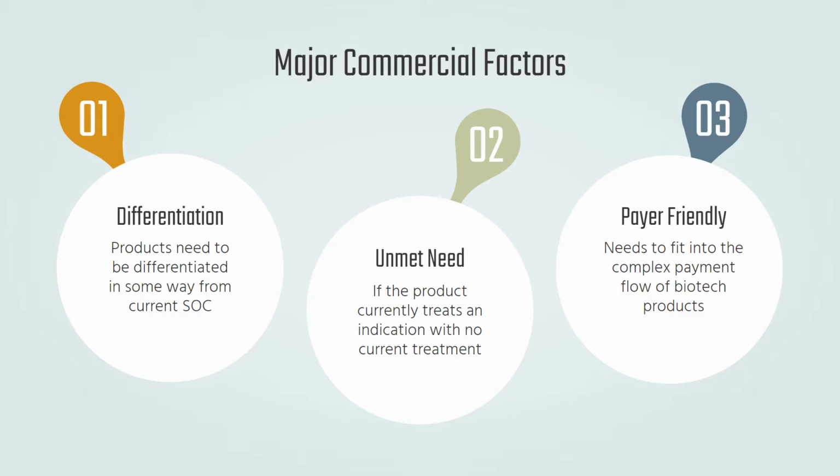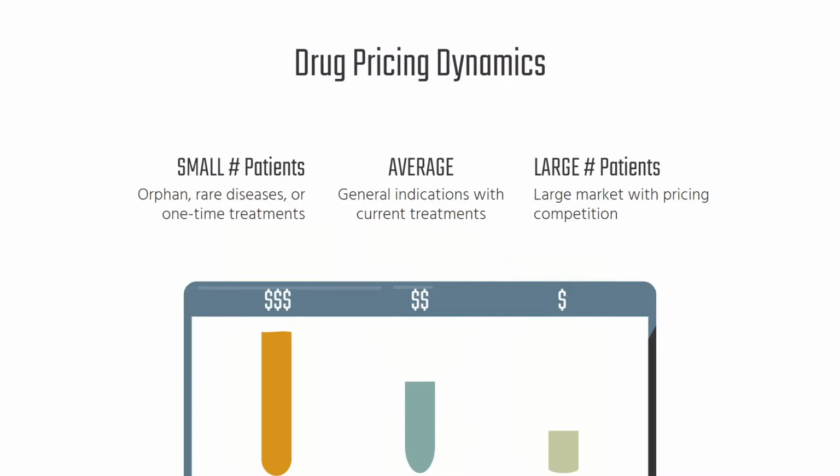And third, it needs to be payer friendly, right? It needs to fit into the complex payment flow of biotech products, right? There's insurance companies, there's pharmacies, there's the patients, there's the biotech companies, there's a lot of players. So it needs to fit into this flow nicely.